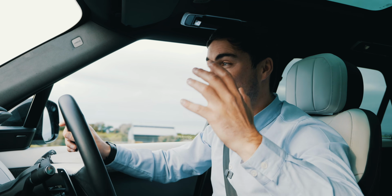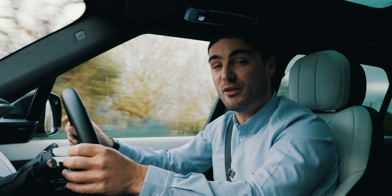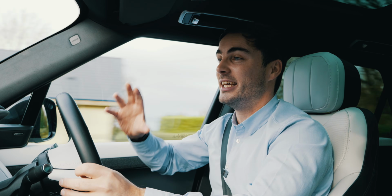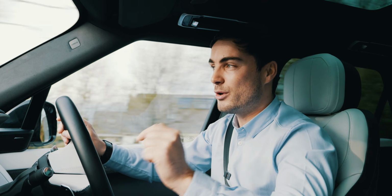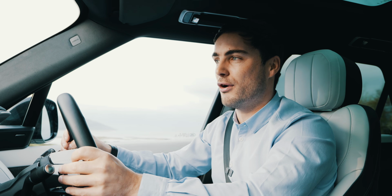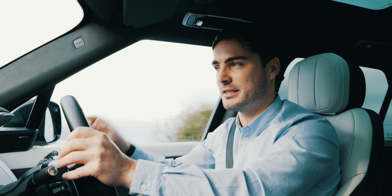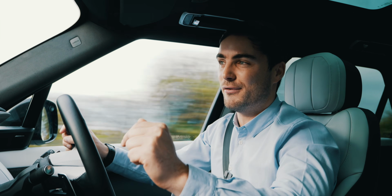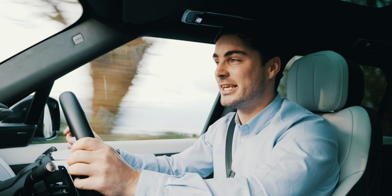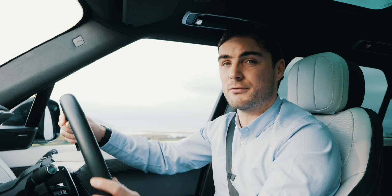I mean, just look at how beautiful it is, the powertrain, the comfort, the ride, the seats. It really is exceptional. Today we're going to be reviewing the all-new Range Rover Sport and just seeing all the different technology that it offers. And bear in mind throughout this review, this is the entry-level one. It's the Dynamic SE, and it's not spec'd to the nines, so it's a very real-world review.